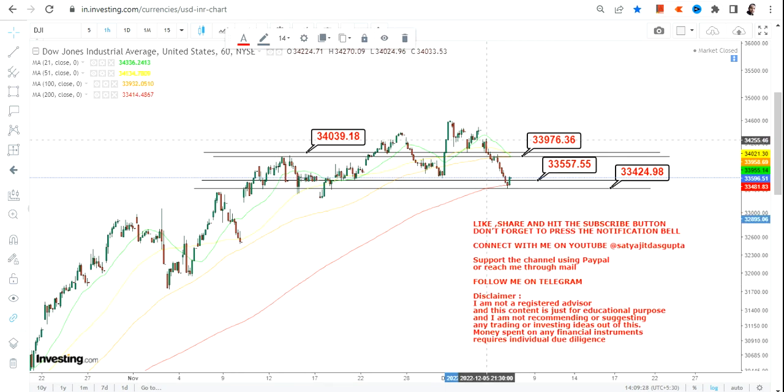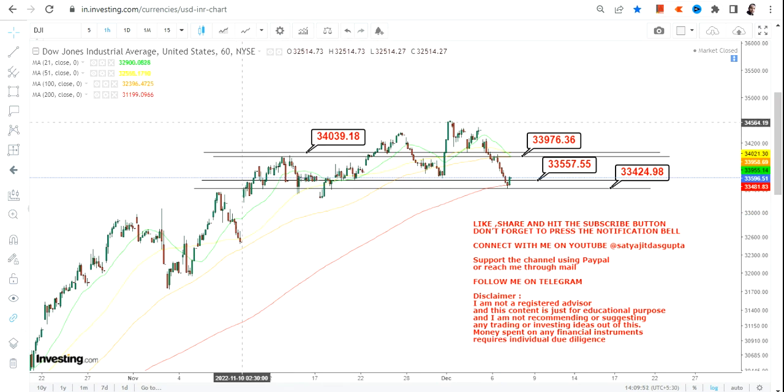If it is a volatile move, then it has the potential to move back towards 34,600 or more, depending upon the price action. But our main concern is to save ourselves from making any losses if Dow Jones moves further below 33,424. So consider this as a stop loss, and on the upside you have 33,976 and 34,039 or 34,040. So this is the narrow band which I am expecting for today's trading session.